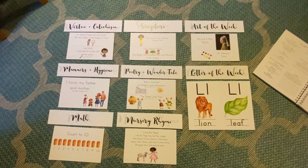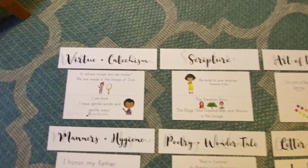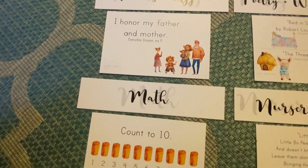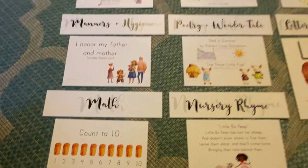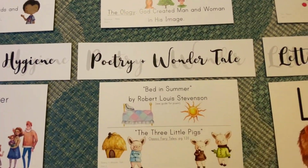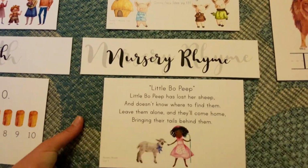experiences. I hope to show you all in the next year kind of like a day in the life of us using Gentle Classical Primer so that you can see it in action. But until then, I'd like to show you how I've organized all of this and what portions we'll be doing as a family.